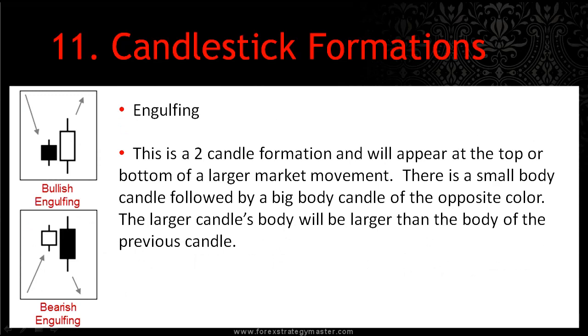So first we're going to take a look at an engulfing candle. This is a two-candle formation, and it will appear at the top or the bottom of a large market movement. There is a small body candle followed by a big body candle of the opposite color. The larger candle's body will be larger than the body of the previous candle.